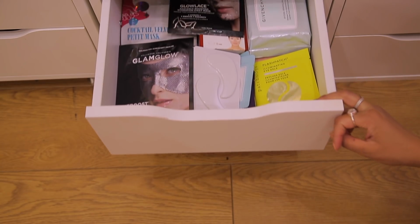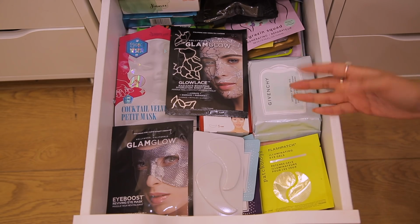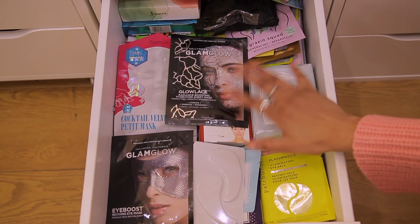Now that is my makeup collection actually done. It's all out, so you guys have seen it. We're gonna move on to skincare. I'm a big fan of skincare, and if you watch my Instagram you know that I love skincare. My skin's really improved since I've been looking after it. So we're gonna move on to masks.